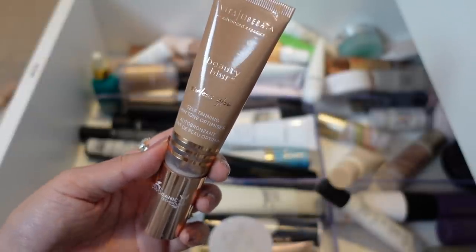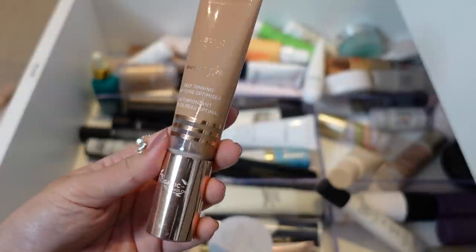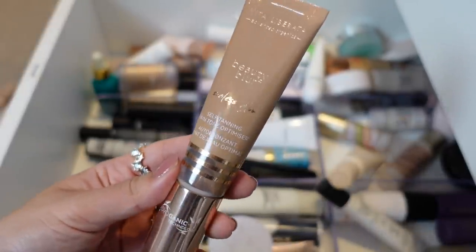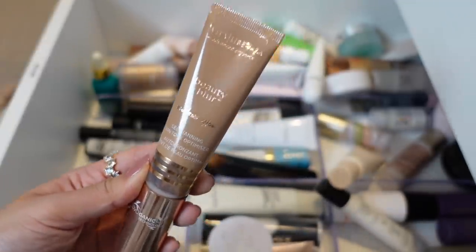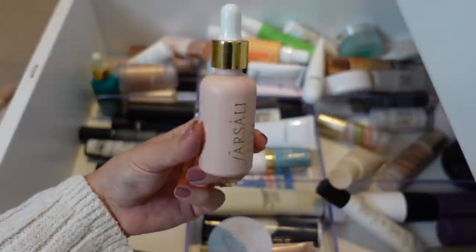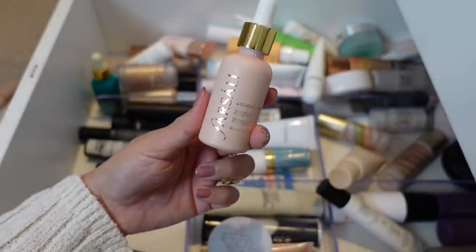Oh, this is basically like a no-foundation foundation product. It's really beautiful on the skin and it also helps blur the skin and give you a very nice glow. So it's basically like a two-in-one. It's very weird to describe, it blurs but it gives you a really nice glow. It's so gorgeous. Going to keep this for days where I want to be super matte. This is so crazy good for people with extremely oily skin.